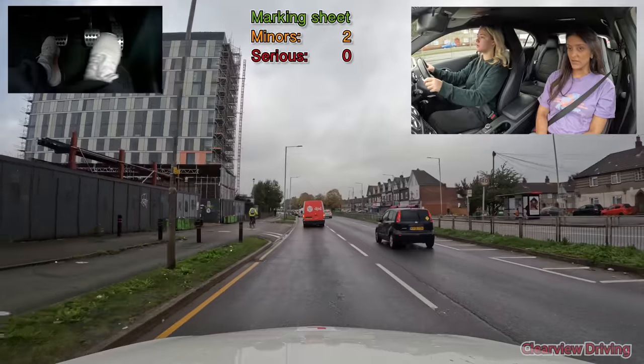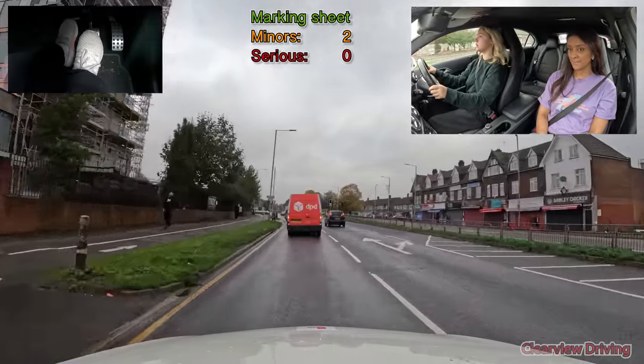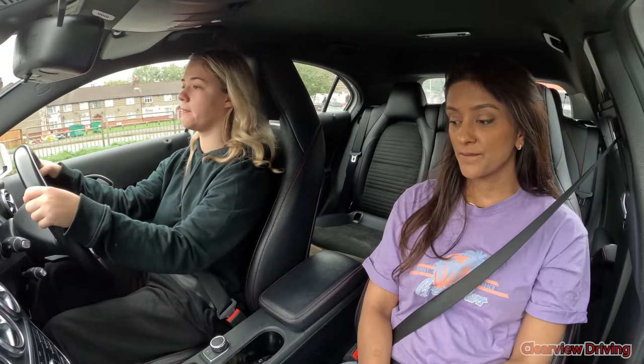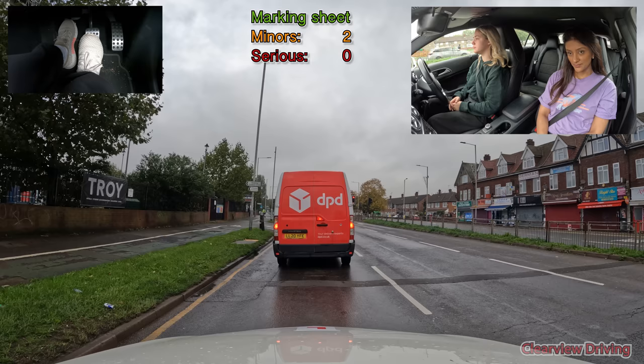Roundabout, I'd like you to turn right. It's the third exit. What roundabout? What? Well, I don't. You can always look at the sat nav to see what roundabout. Ah, yes. Oh, it's upcoming. And I'm taking the third exit. Yes.